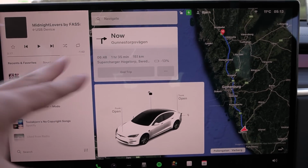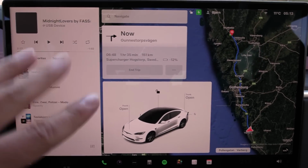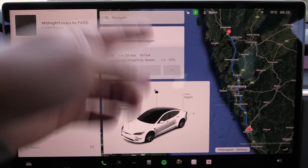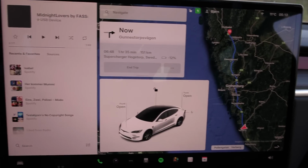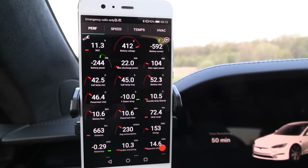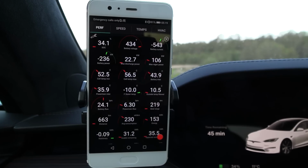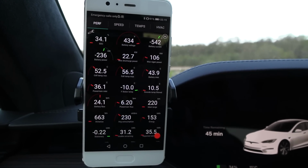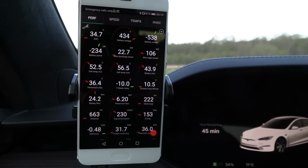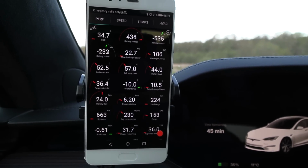I think I need roughly 40% to get there. I need to calculate how much I need. But we have the same distance as the previous one, but lower speed limits. And then, let's go. Oh yeah, look. Oh yeah, now we're cooking. Wait, I remember that I never received 250 kilowatt at Hogstorp. Or whatever, close enough. I think we'll get around 230 over there.